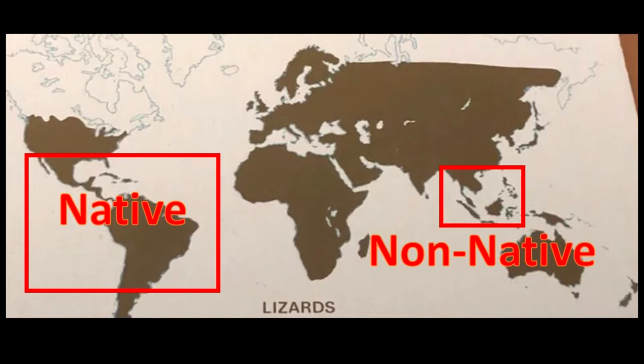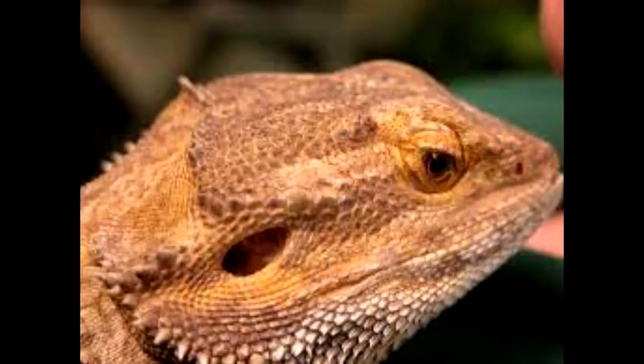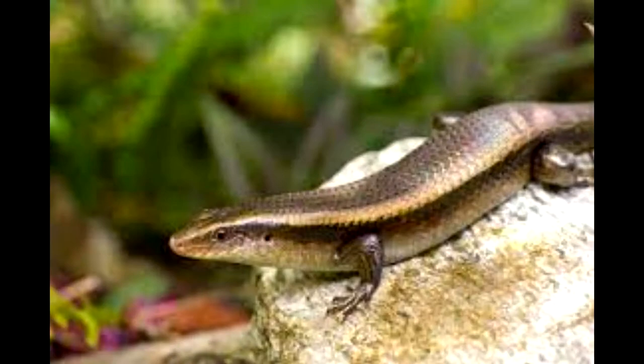Number three, what they look like. All lizards share similar physical features. They have movable eyelids, external ear openings, and four legs. They change or adapt these features based on their specific environments and habitats. For example, some have rough and thick skin to prevent water loss, while others have smooth skin to prevent them from getting stuck in the mud.